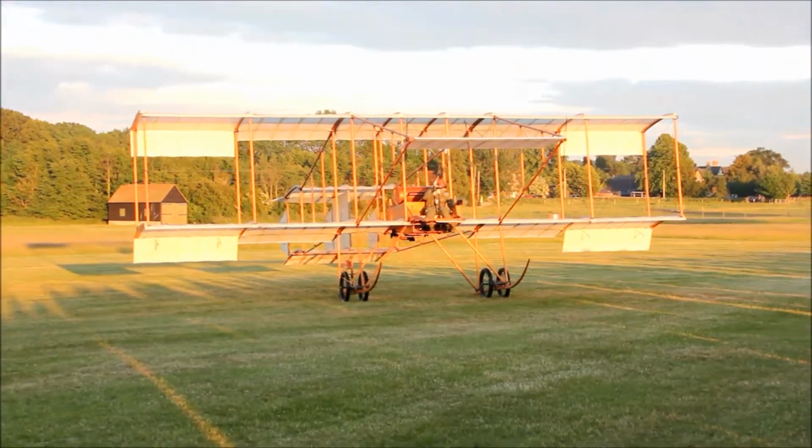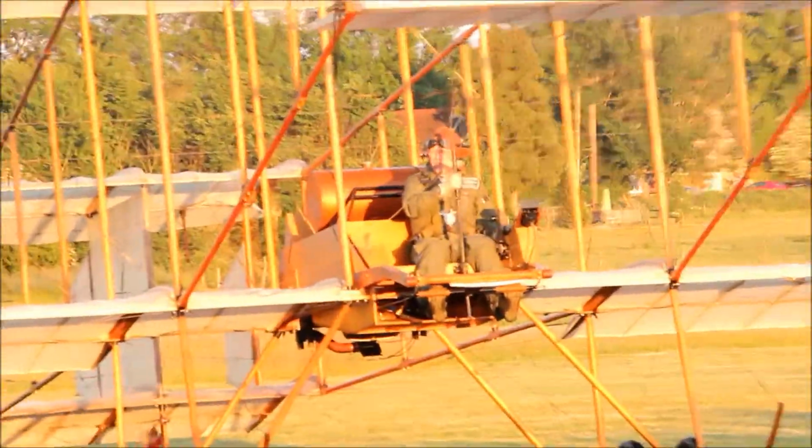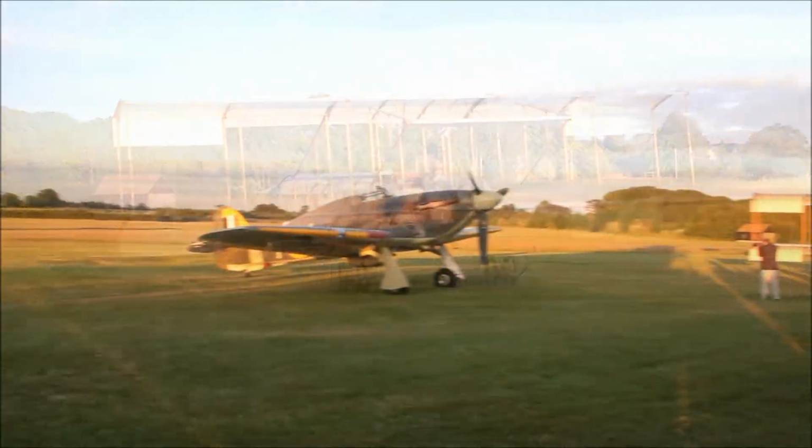Collection pilot Rob Millinchip flying the Bristol box kite for you this evening. He is one of the foremost exponents of Pitts Special flying in the United Kingdom.